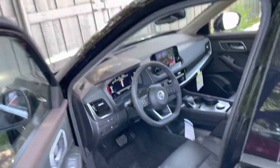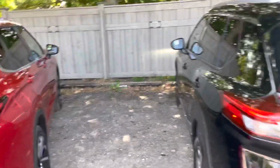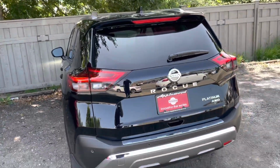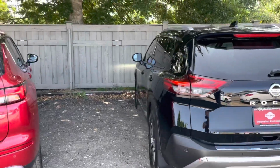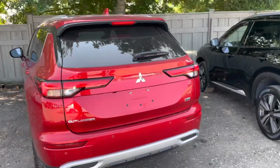If we look at both vehicles, yes, there are a lot of similarities interior-wise. If you like the Rogue, you'll still enjoy the Rogue. You'll find a lot of similarities with the old one. If you like Mitsubishi, you'll be absolutely amazed with the new Mitsubishi.